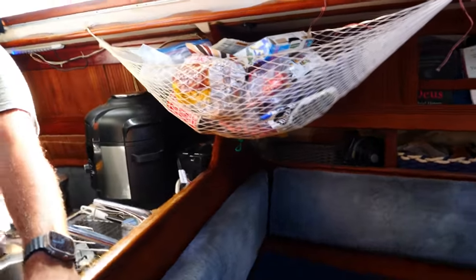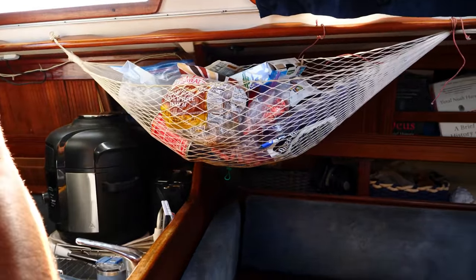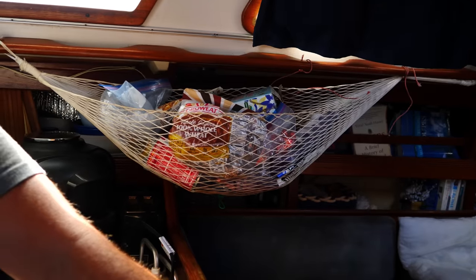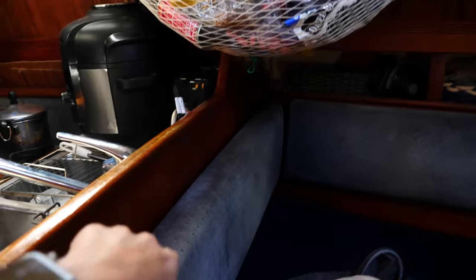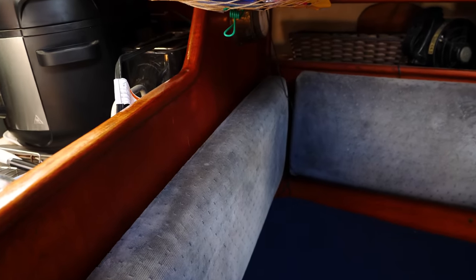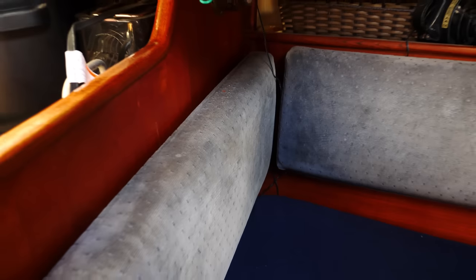And I've decided I can't deal with this anymore, which is a long time coming. So I think we might be moving this thing out to the cockpit now that we have all this space, because we have a lot of fruit explosions. I've done a really good job of cleaning the cushion, but it often leaks down.